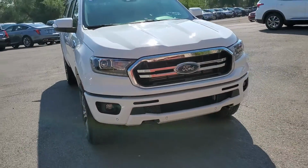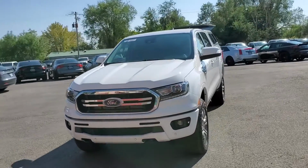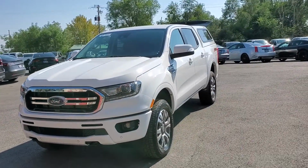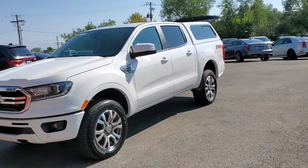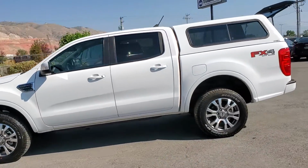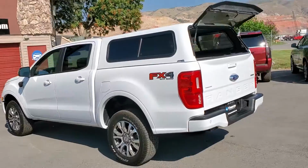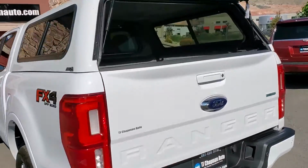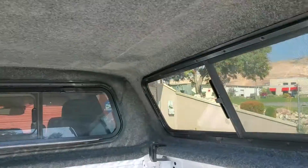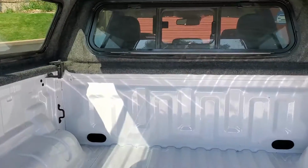There are a lot of LEDs on this truck, so if any of them appear to be flickering, that's the refresh rate of my camera that's doing that. Also, you see the fog lights up front, alloy wheels. This one does have the FX4 off-road package and a shell. That shell looks basically brand new.